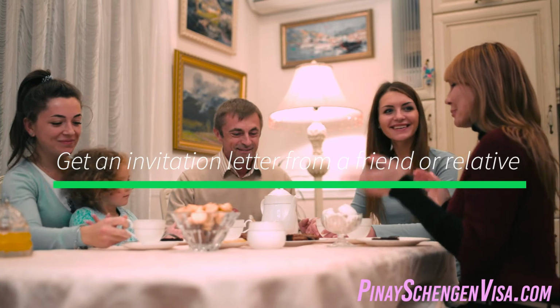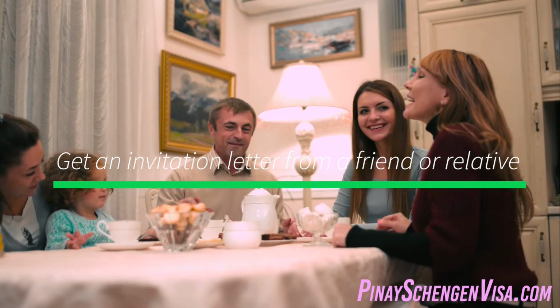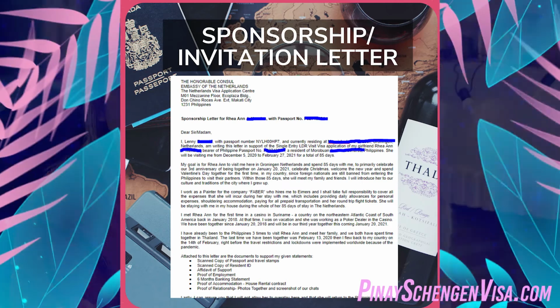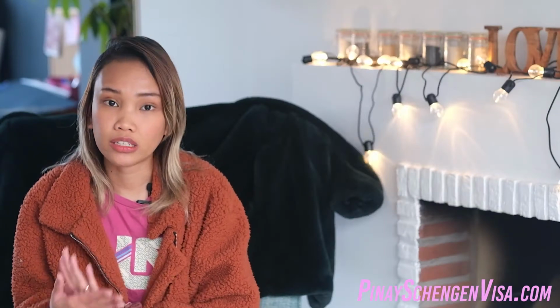All you need to do is to get a proof of invitation, which is yung invitation letter together with supporting documents from your host that is legally living in Europe or in any Schengen countries. Again, guys, only those people that is legally living, as in may papel na resident or citizen ng Schengen ang pwedeng mag-invite sa inyo. So, pag meron kayong invitation letter, that is your proof of accommodation.